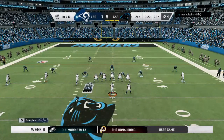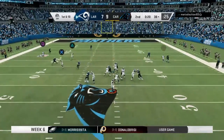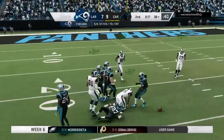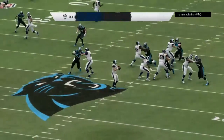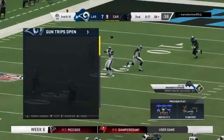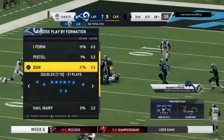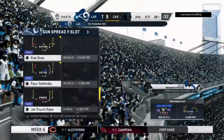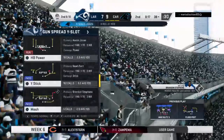From the gun, it's Wilson. And that is incomplete. So 17 seconds now on the clock here. That would have been a great catch, but it's real difficult to hold on to it because it was contested all the way. Would have been a great play if he'd been able to haul that one in.